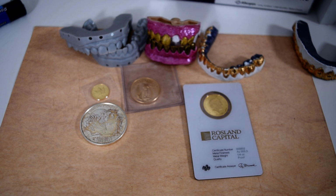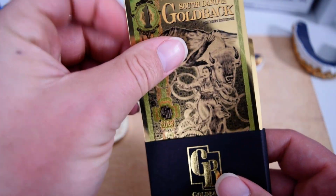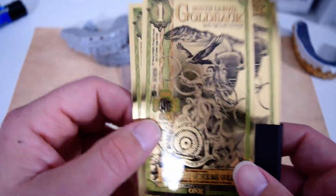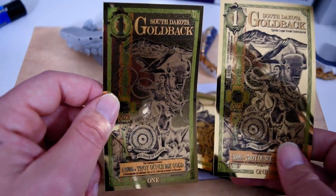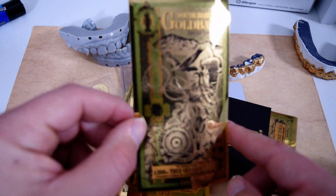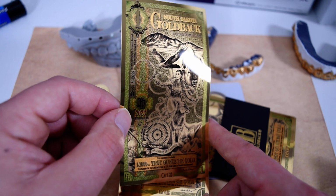And that is talking about what we have here in this envelope, and that is gold backs. As you can see, I have a big stack. I want to say there's 50 or 100 in this stack of $1 gold back notes with the South Dakota design on them. Great design here with the buffalo and everything that's just going on these notes. The camera does not do them justice.